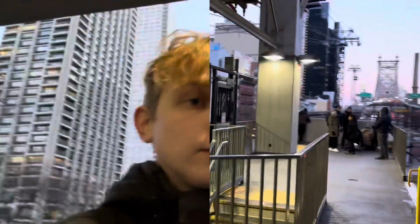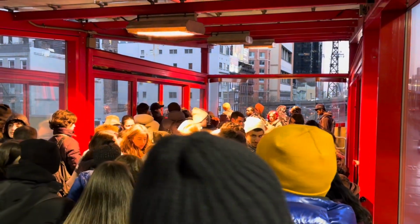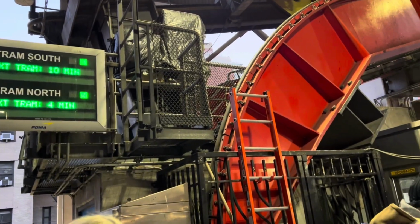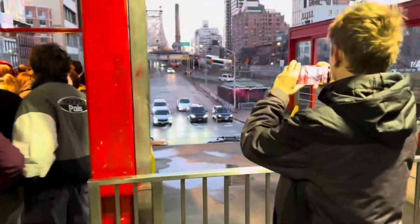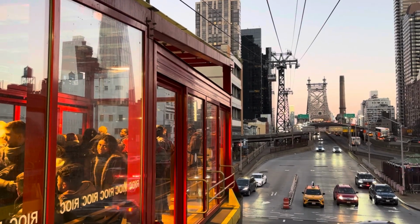Anyways, once you climb up the stairs or take the elevator, the line brings you through the fare gates. There are fare machines up here as well. A staff member acts as crowd control, making sure not too many people crowd the platforms. All the way in, all the way in. A single ride on the tram costs $2.90, same as the subway. And even better, the gates are equipped with Omni readers, meaning that you can just tap your credit card, your Apple Pay, whatever, and you're good to go.